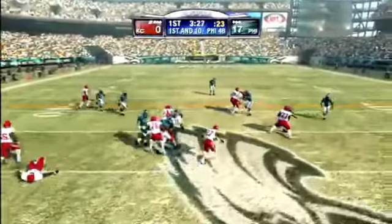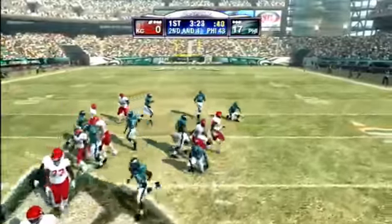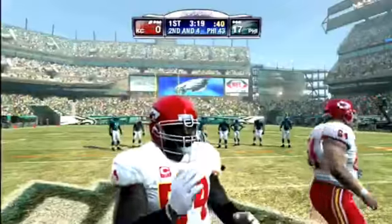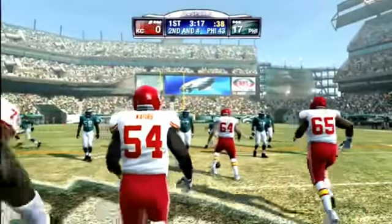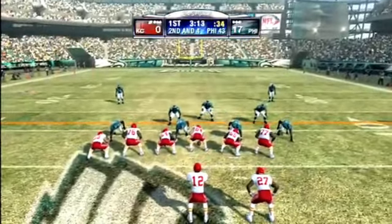Broyle hands it left. Cuts back and he's dropped. The ball carrier gives them 6 yards on the ground. Second down now, 4 yards to go. Ball on the 43-yard line. The Chiefs come out in a shotgun set.